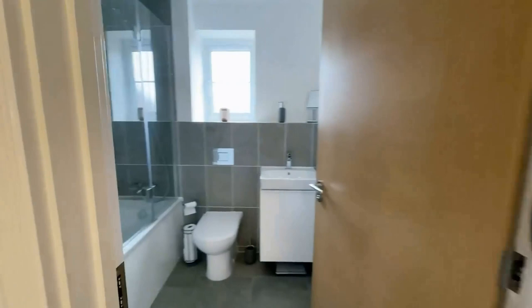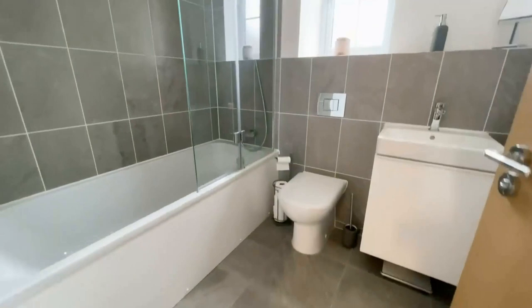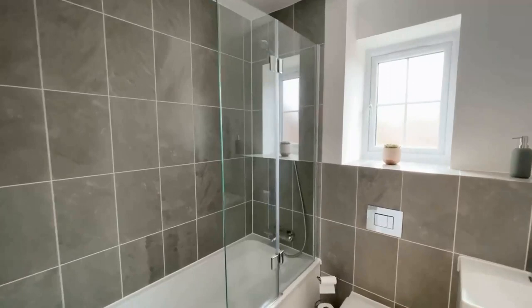Main family bathrooms off the landing. Again, as you'd expect, all new, all lovely, and all matching the other two. So again, you've got the fitted shower and shower screen over the bath.